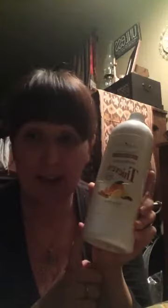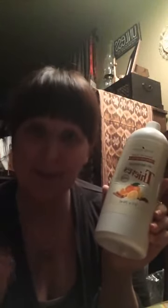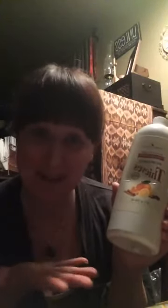That Thieves Foaming Hand Soap was my first encounter with Young Living, and I didn't even know it until way after I joined. But the chiropractor that I used to go to had this foaming hand soap in their bathroom, and I would love to go to the bathroom when I got adjusted just so that my hands would smell amazing for the rest of the day. And I had no idea it was Thieves until after I joined Young Living and started using it. And then I was like, hey, this is the foaming hand soap that was in my chiropractor's office.